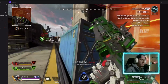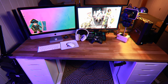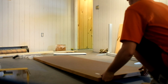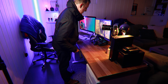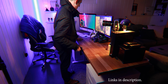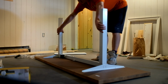You'll see this all over the place. This desk setup is all over YouTube. Everybody uses this desk setup. It's the Carlby top with the Alex drawers, and I have white ones. The Carlby top is not sitting on the Alex drawers. What I did instead was I bought these stand-up desk legs from Amazon by a company called Vivo, I think. And they're hand crank ones. They're not motorized, but I saved a lot of money by not getting a motorized one.